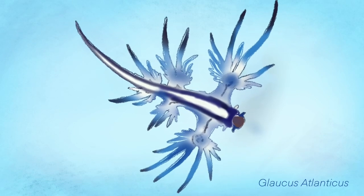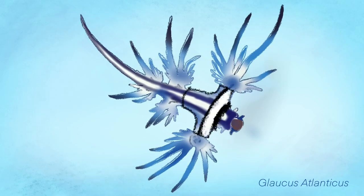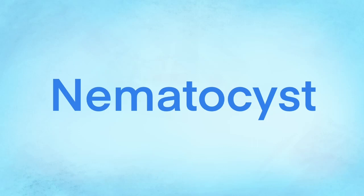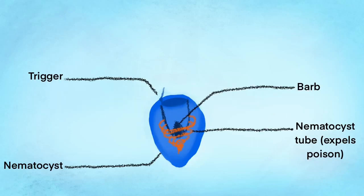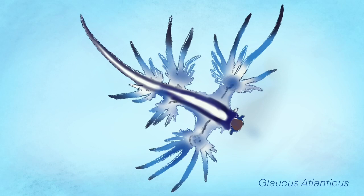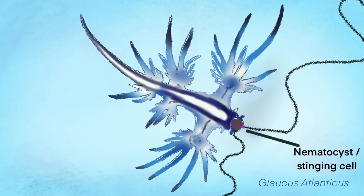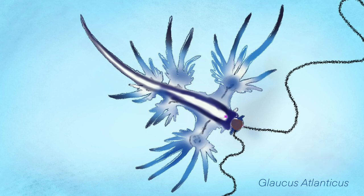On top of this, it has the nerve to steal the cells they use as stingers. These cells are called nematocysts, and just like a harpoon, the nematocyst is coiled up in the cell, and when triggered, it releases very quickly and stings its prey. But blue dragons are immune to their sting. When the sea slug eats their prey with their serrated teeth, they collect the cells, which will later be used as a defense mechanism against predators.